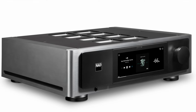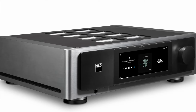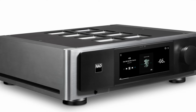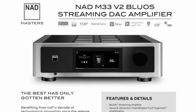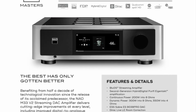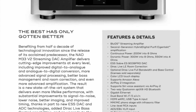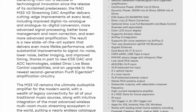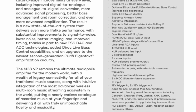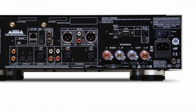NAD's product manager, Kaz Usvogel, shed some light on this by saying, "NAD is the first company to address psychoacoustic timing issues along the entire signal path. With the M33 V2, they've eliminated distortion not just in the traditional sense, but in the way the human ears actually perceive sound timing, delivering a listening experience that's more nuanced, more accurate, and more emotionally engaging."